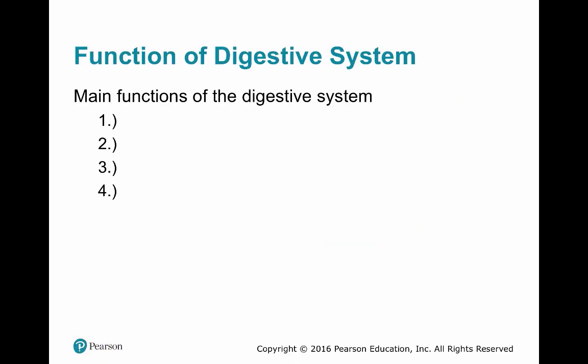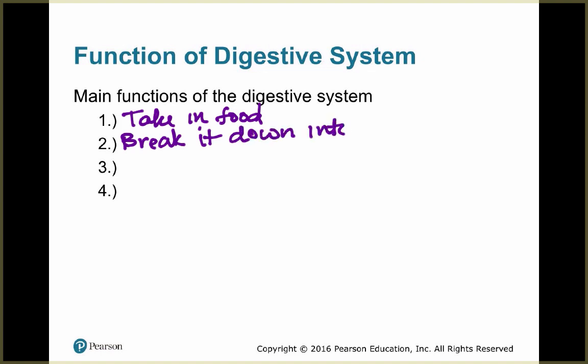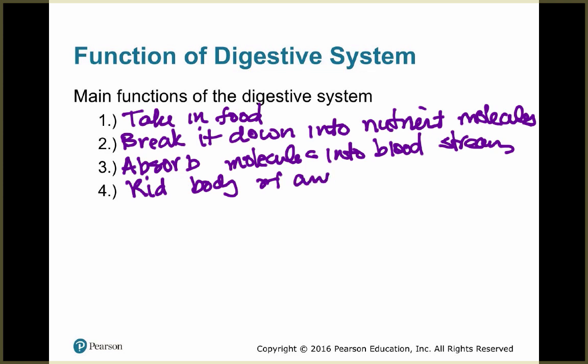So there are four main functions of the digestive system itself. The first is to take in food. Obviously, we do that through the entry of the oral canal. Next, the digestive system is going to break it down into nutrient molecules. Once we break down those nutrient molecules, we want them to get into the body, so we're going to absorb those molecules into the bloodstream. That's our highway to get throughout our system. And anything that we don't need, we're going to rid our body of, the indigestible remains. Those are our four main functions of the digestive system.